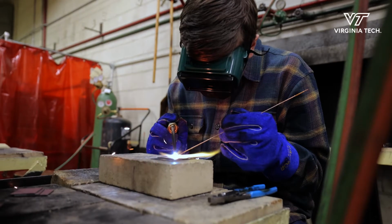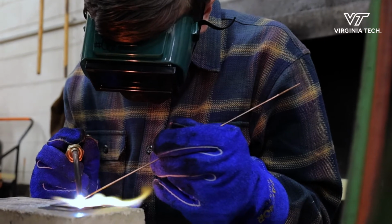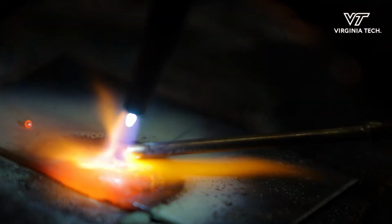You could definitely learn this reading a book, but you wouldn't have the practice or the skill set. This is now my third week attempting these two particular welds, and I just managed to finally get them this time around. But I didn't do that.